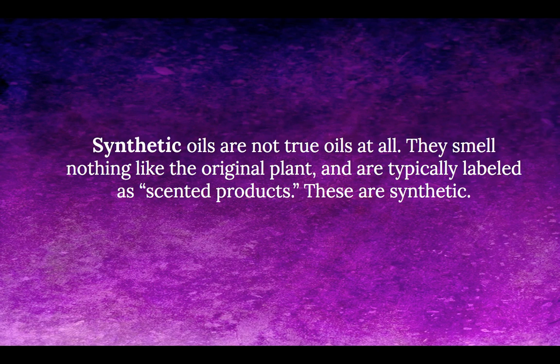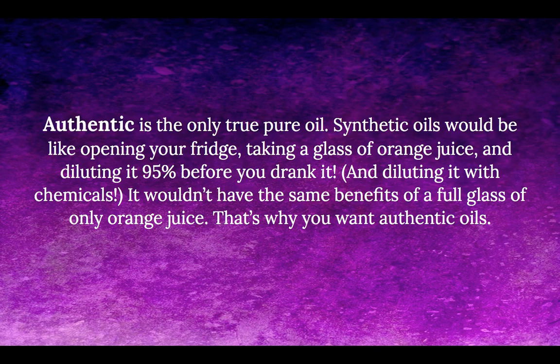Synthetic oils are not true oils at all. They smell nothing like the original plant and are typically labeled as scented products. These are synthetic. So authentic is basically the only true pure oil out there.